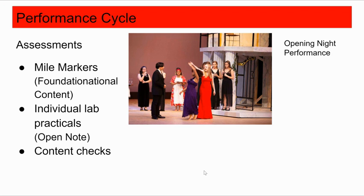Mile markers are our foundational content. This is core content that the student will need to be able to move on to the next unit throughout the semester. It is very important that students show proficiency or mastery on every mile marker so that they continue to move forward in the course.